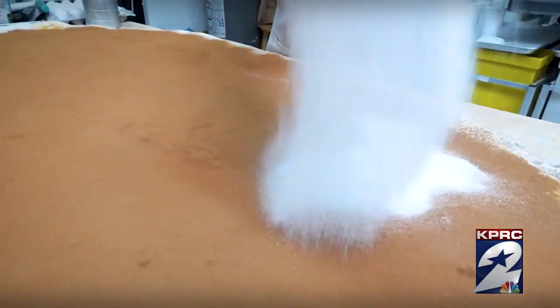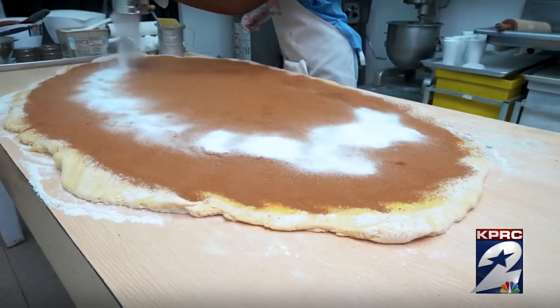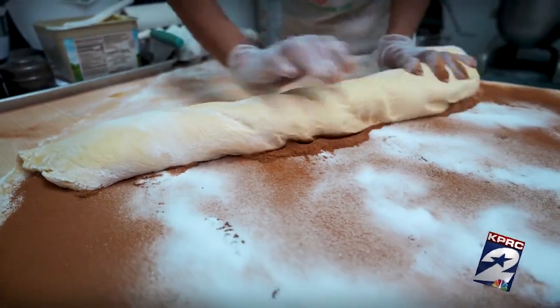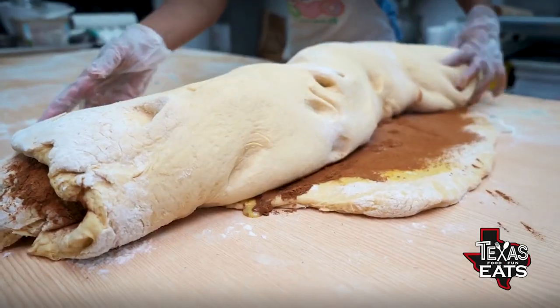This 10-pound cinnamon roll is loaded up, all the seasoning on the inside, sugar as well. Just look how much actually goes into making this thing. Now this gets rolled up, you can see all the dough, I mean, all done by hand.